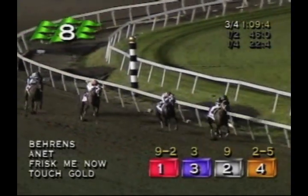Top of the stretch in the Buick Pegasus. Behrens digs in, draws clear. Jerry Bailey aboard asks for more, and he gets it. Coming into the final 16th of a mile, it's the lightly raced but winning Behrens as Behrens powers under the wire, taking the Buick Pegasus by 5.5.